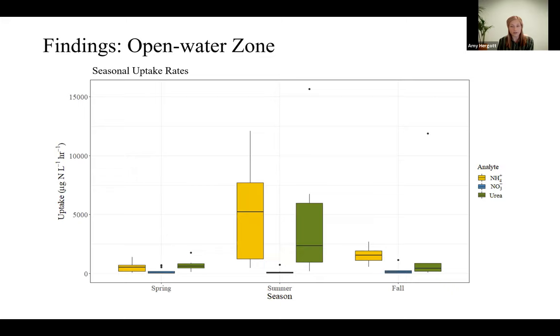And so the low uptake of nitrate suggests that ammonium and urea are the more preferred nitrogen source by microorganisms, but also may allude to analyte availability, since potholes in low land use zones usually have lower nitrate concentrations, and those communities may have adapted their diets according to that.